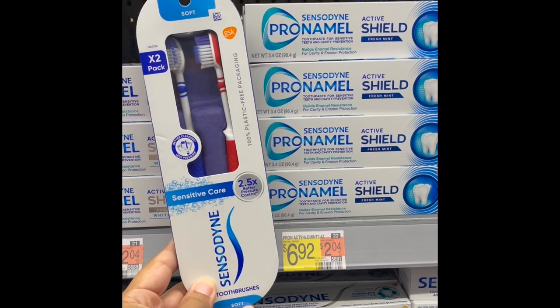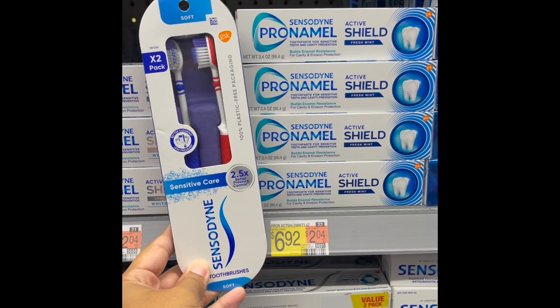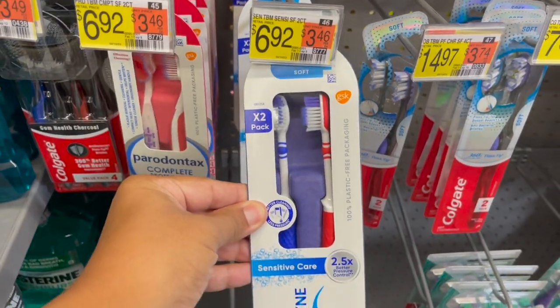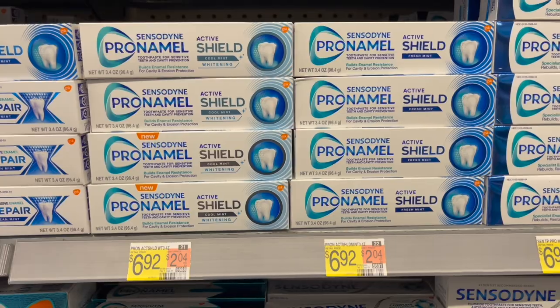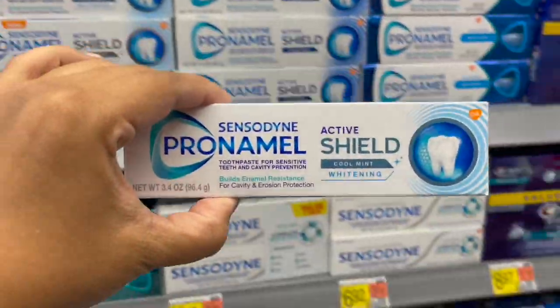First deal I'm going to be picking up, and I'm pretty excited about this deal, is on the Sensodyne bundle over on Shopkick. I personally love these items, so when I saw that the Shopkicks did go up, I was ready to go pick them up. So for this bundle offer, you're going to pick up one of the Sensodyne 2-count toothbrushes priced at $6.92. Then you're going to head over to the toothbrushes and pick up the Pronamel Active Shield priced at $6.92 as well. Picking up both of these items will total you $13.84.